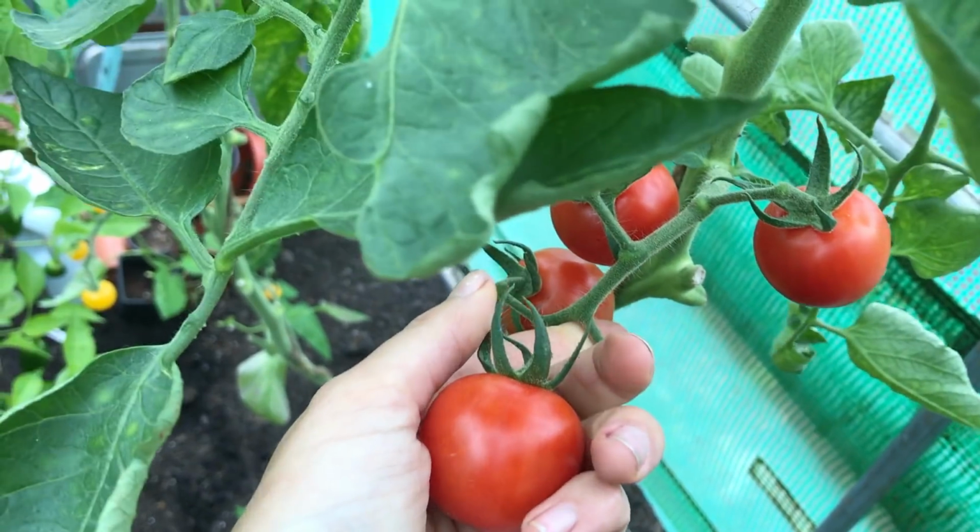Fingers crossed the big B word, that dreaded fungal disease, doesn't come to the polytunnel. So far so good, especially considering we've had such stormy weather. I hope that your plants are doing okay. I know that this weather's not been great for tomatoes, but yeah, they're finally ripening, so I'm going to go pick some now.